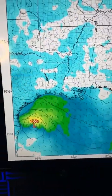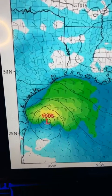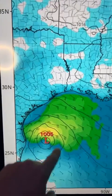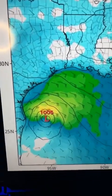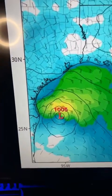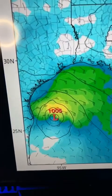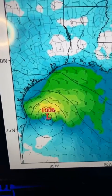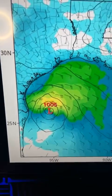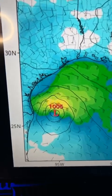And we can see what happens when we move this into time. This is the American model at about 1 a.m. on Tuesday. So this is just after midnight tonight. You can see this thing really starting to get itself better organized. A closed circulation around a well-defined center. That's what you need for a tropical cyclone. So it should become at least a tropical depression. But I think with looking at some of these wind radii, we could get sustained winds in excess of 39 miles an hour. It would make it a tropical storm and it would get a name. So again, this is just after midnight tonight. It looks like it could be getting itself, trying to get organized and really becoming better organized as it moves to the west and approaches the western Gulf of Mexico near the coast of Texas and Mexico.